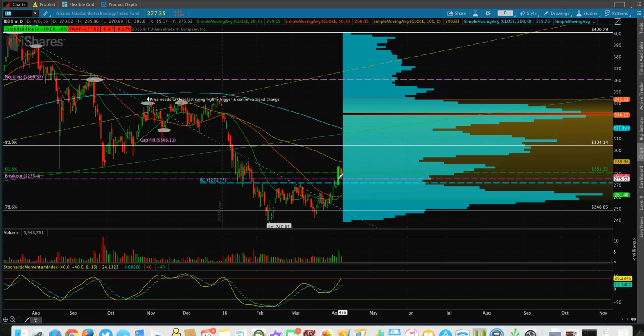a row long. If you lose this candle low and this range low, though, like I said, it's going to be a right or right out short. I would like put ratios: long one of these, and then short two times out of the money here. That to me would work out quite well, or just do a straight 1-to-1 ratio for a put spread.